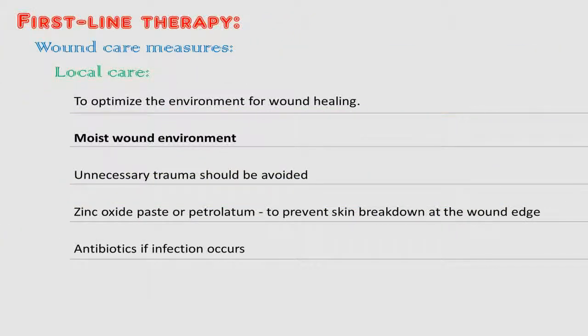First-line therapy. Wound care measures. Wound care measures in pyoderma gangrenosum are intended to optimize the environment for wound healing. Wound dressings that maintain a moist wound environment are preferred. Due to the potential for pathergy, exacerbation of pyoderma gangrenosum at sites of tissue injury, unnecessary trauma should be avoided. Use of zinc oxide paste or petrolatum may help to prevent skin breakdown at the wound edge. Patients should be treated appropriately with antibiotics if infection occurs.